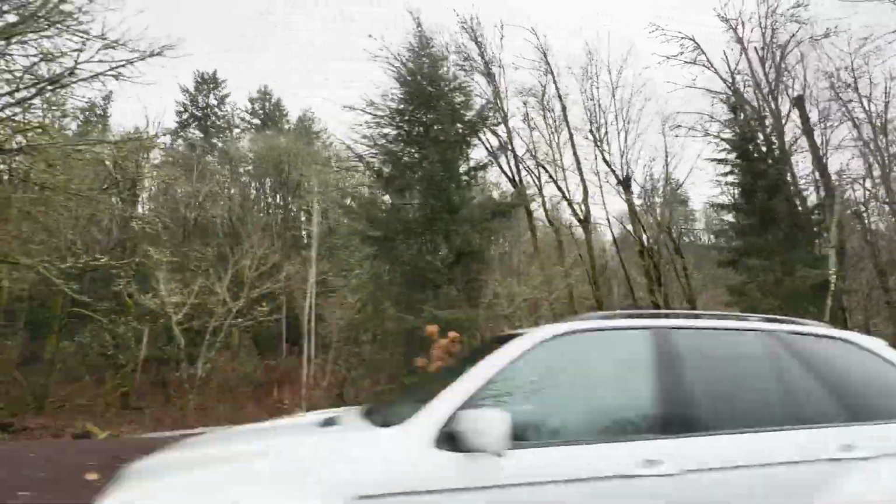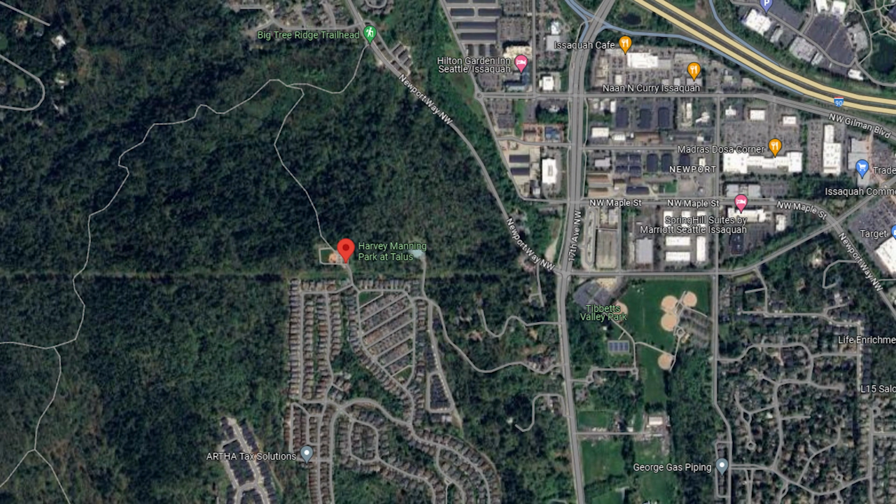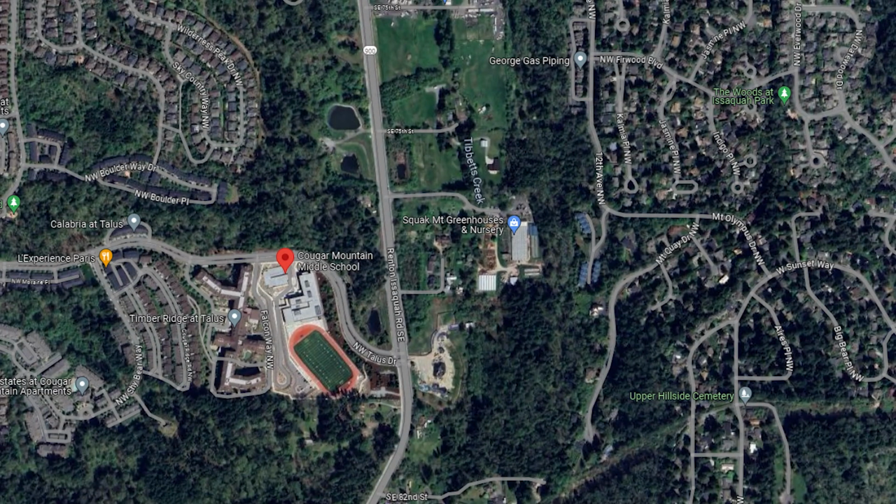There are over 200 trails, so you really can hike. The outdoor spaces are just incredible. You also have Harvey Manning Park, which is located in this little community of homes, and that's where they hold some community events. There's also a super cute cafe when you're going through, and then Cougar Mountain Middle School, which you'll see on the drive in.